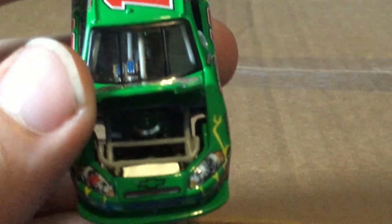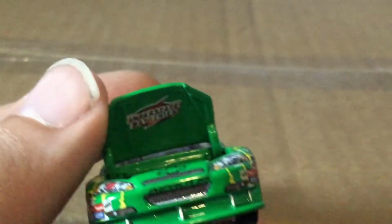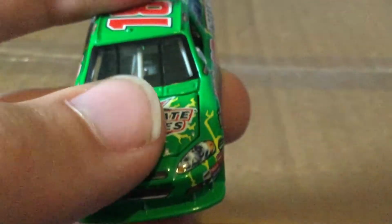Oh, I never did show you the engine detailing. I'm kind of stupid. That's something I like about these cars here, is the engine detailing. But, of course, the hood, there we go. It didn't want to pop open. Alright. There's your little engine detail. Already better than Lionel. And Interstate Batteries right there. So, there's that. I just kind of forgot about that. My bad.